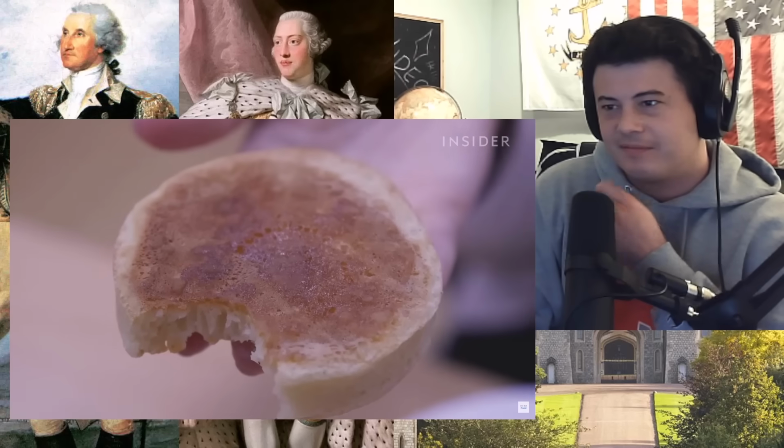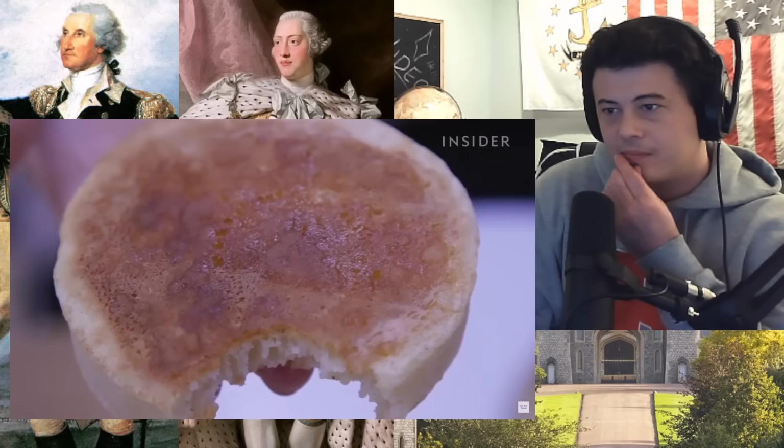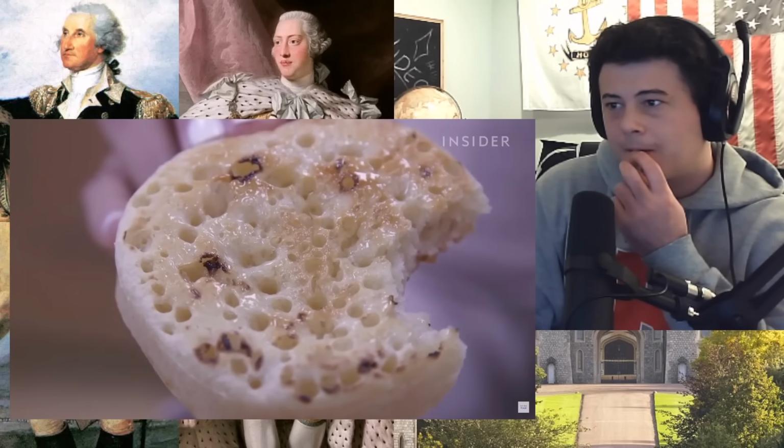Nice. I love how it's very crusty in here. The bottom has a very strong and solid crust, and the top is spongy, soft. I would say you almost get two flavors. You get the savory crust of the bottom side, and then a more sweet taste of the spongy top side.